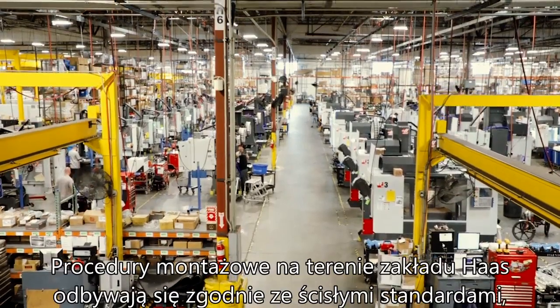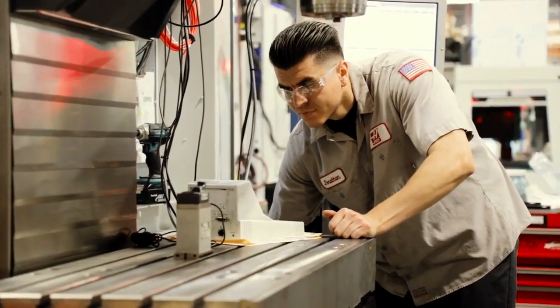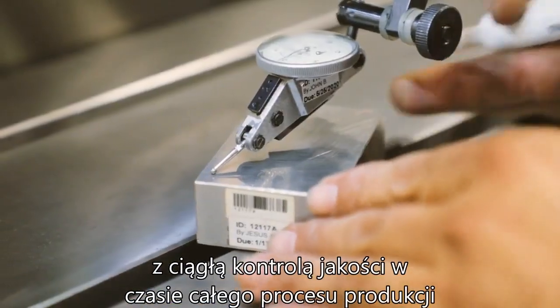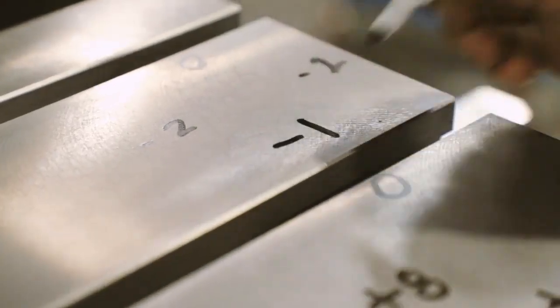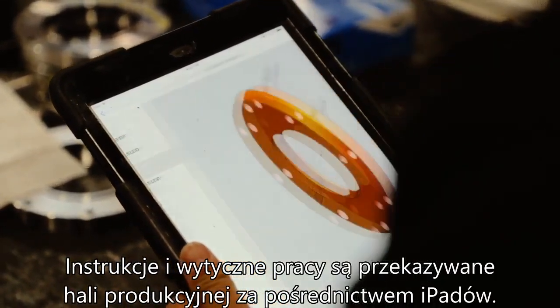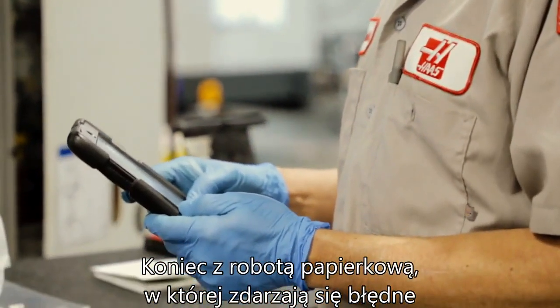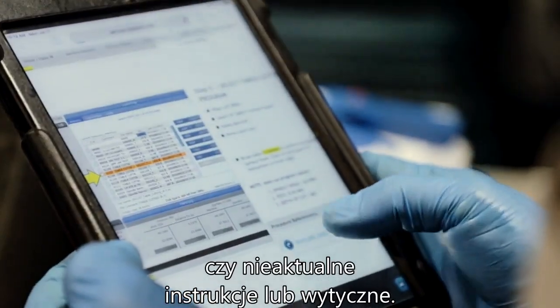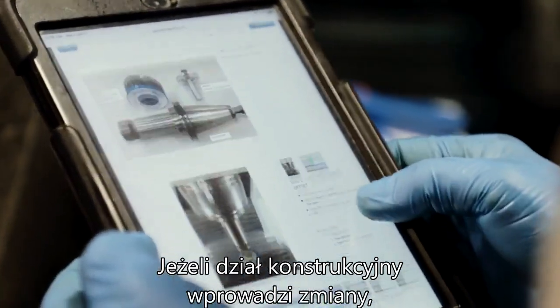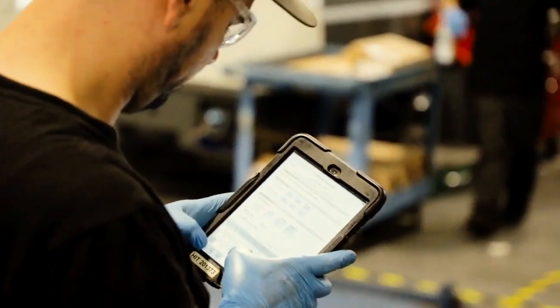The assembly procedures here in the Haas factory follow a very strict protocol, with quality checks made continuously throughout the process. Work instructions and specifications are all communicated to the production floor via iPad. No more paperwork, which might have incorrect or obsolete instructions or specs. If engineering makes a change, when the assembler fires up his iPad, he receives a notification of that change.